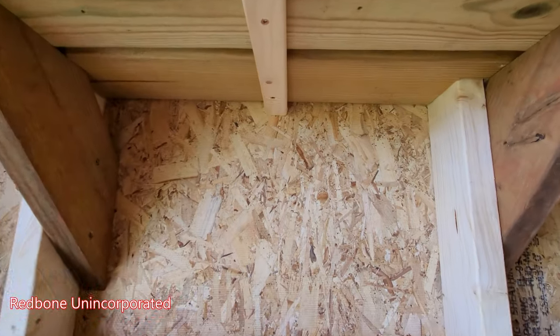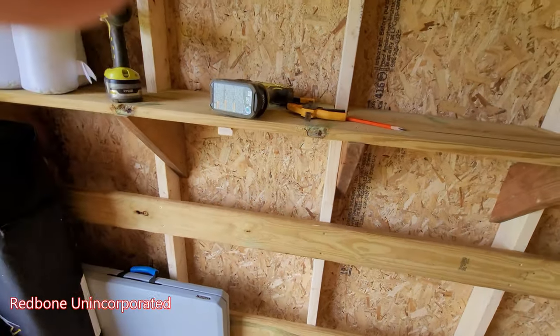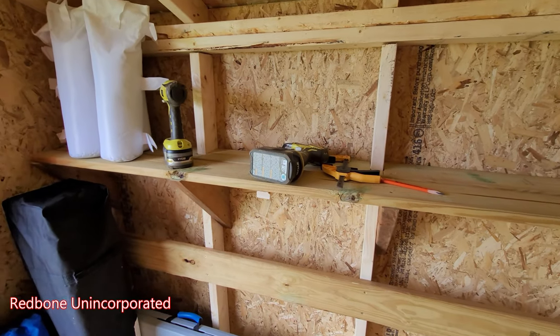Oh yeah, tacking my little supports in. Be golden. It's gonna be a strong shed. It's gonna be my tornado shelter.